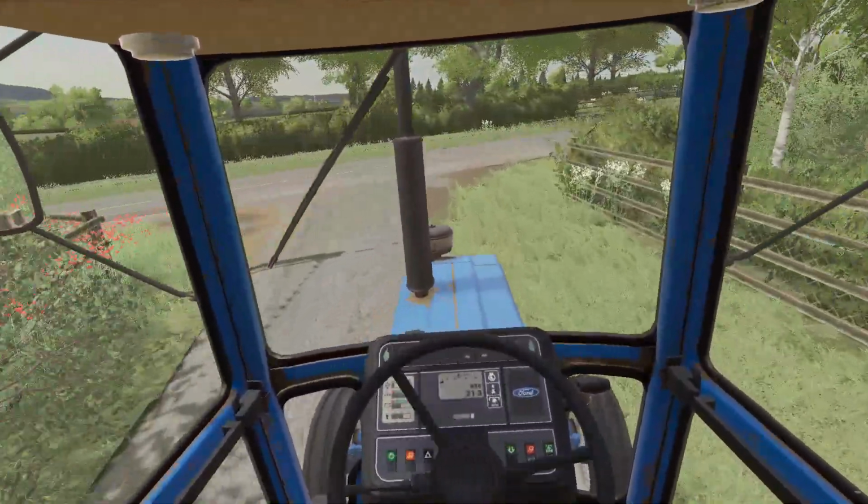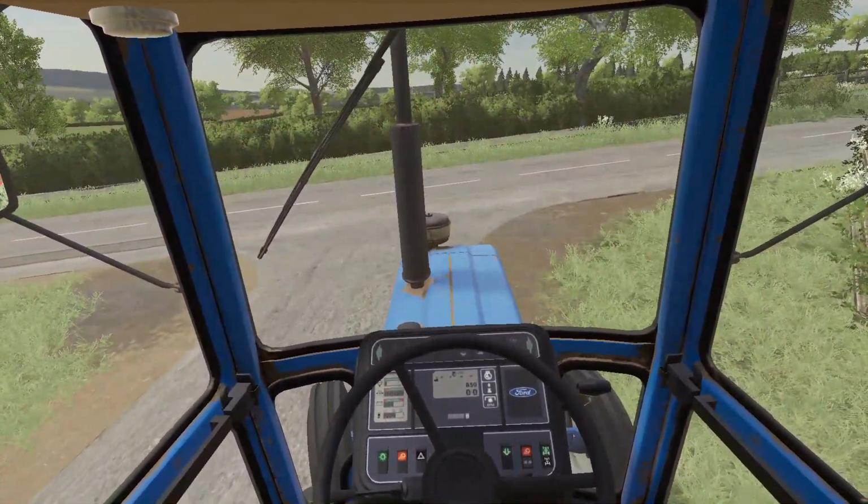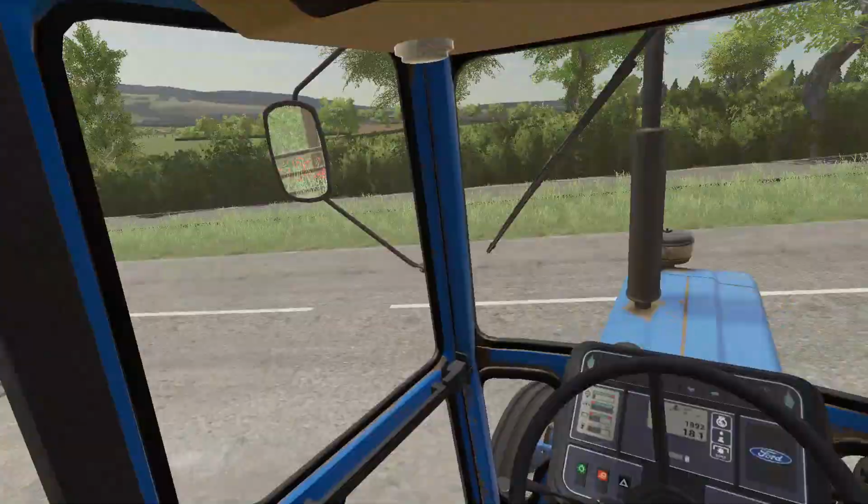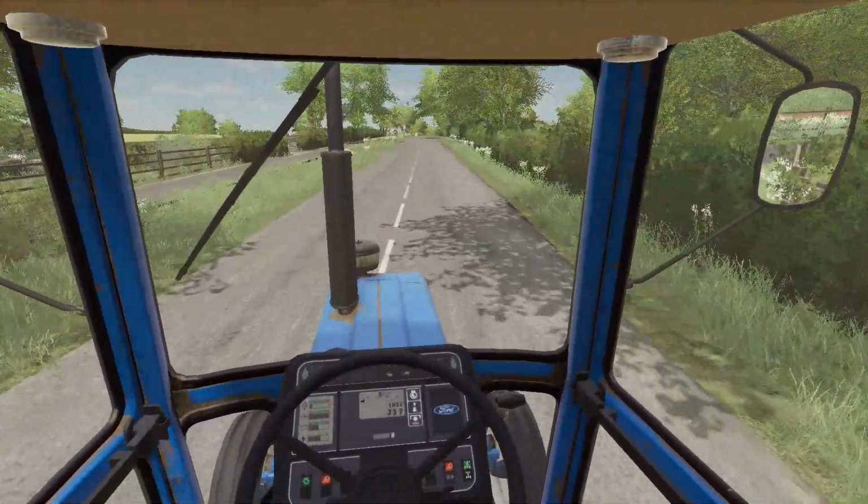Now, I'm not going to break the tractor over there, I'm just going to leave it here. No, I'm going to be lazy today, guys. We're going to drive on it.